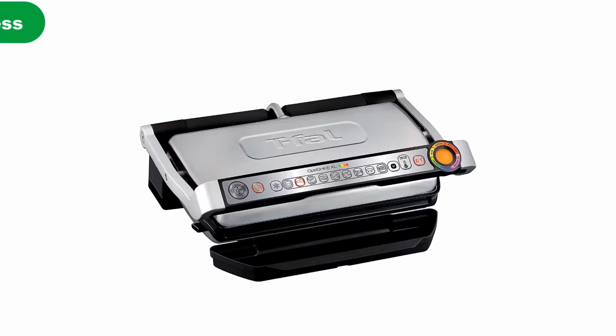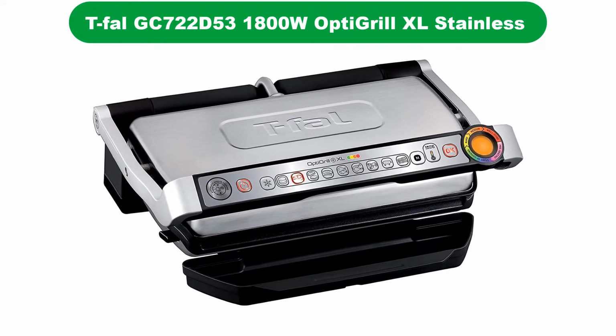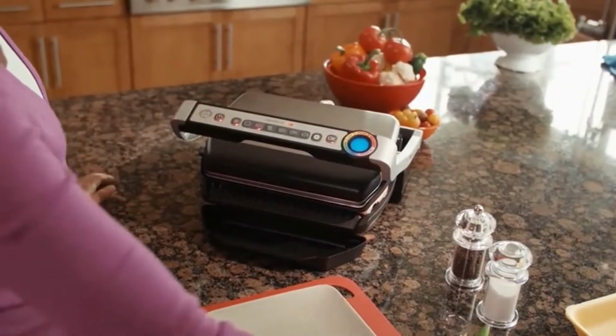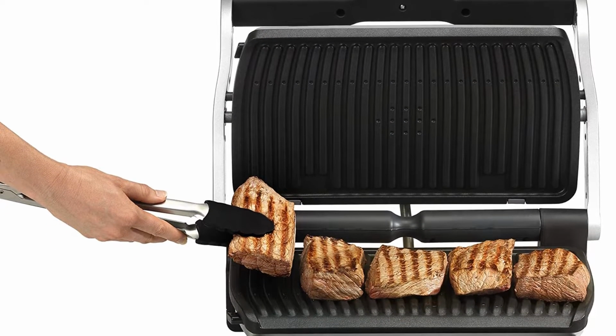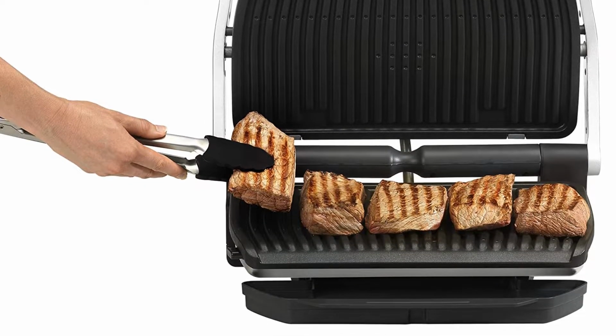Number 3. Our third best pick is the T-fal Indoor Electric Grill, a best portable grill. T-fal is the first precision grilling technology-based electric grill on the market. It comes in 2 models, OptiGrill and OptiGrill XL. Our recommendation is the OptiGrill XL model. It's for 8 servings and has 9 automatic cooking programs.